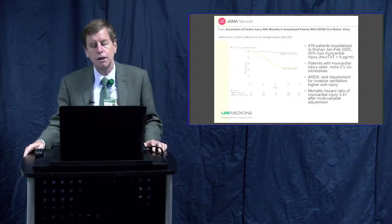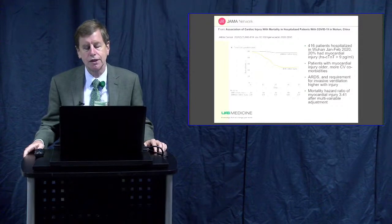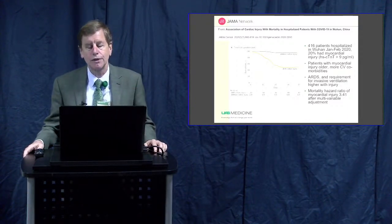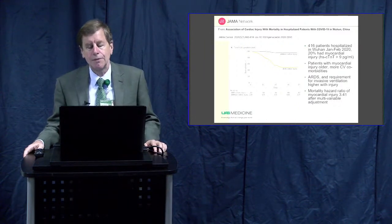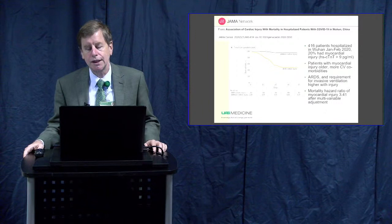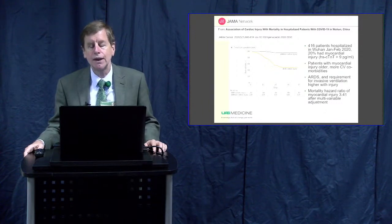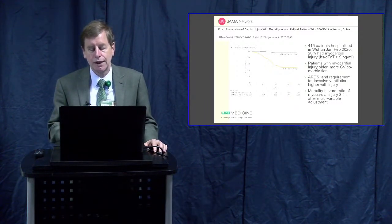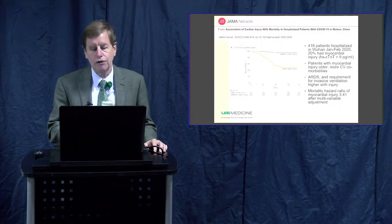Well, they do. So this is a different study out of China, 416 patients in January, February 2020. In that particular study, they used troponin T, whereas the slide previously was all troponin I. Using this fairly sensitive cutoff of 9 picograms for troponin T, 20% had injury, and you can see the outcomes were much worse in the patients with positive troponin than in those without. A mortality hazard ratio of 3.41.